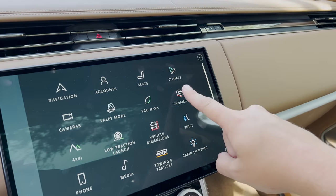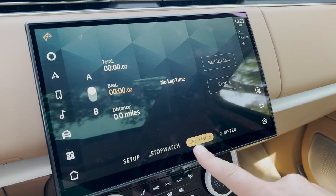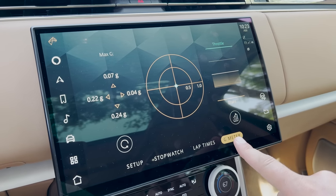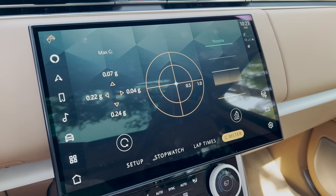And next up, another app in this infotainment system is a dynamic app, which allows you to track your lap times and your G-forces when you're using this as a performance vehicle. That's not all that uncommon in performance vehicles to see an app like that, but the crazy part is you also have this water fording depth meter, and there probably aren't too many vehicles that have an advanced off-roading system and app in addition to a dynamic lap timer and G-forces app in their infotainment screen. That is pretty funny to see.